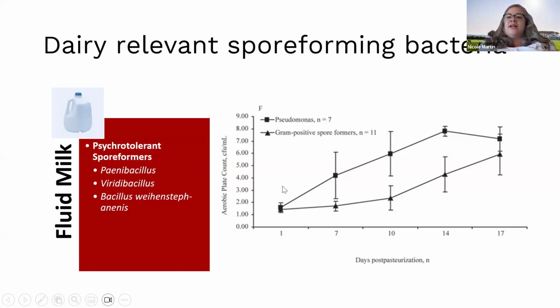And then just the total count of bacteria here on the y-axis. And then we have this broken down into two different groups of bacteria, because there are two groups in fluid milk that cause most of the spoilage. The first is Pseudomonas, and you might have heard of Pseudomonas before. It grows really rapidly at low temperatures, and it is responsible for about 50% of the spoilage of fluid milk in the US. And when we look at the growth pattern of Pseudomonas, it grows really quickly.